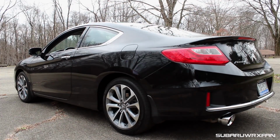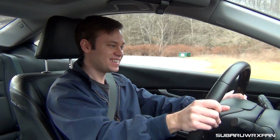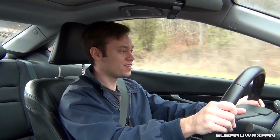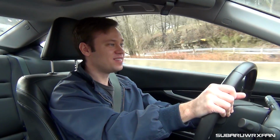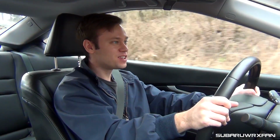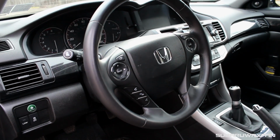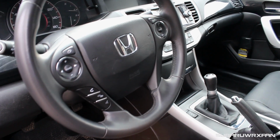These new ones, completely different animal, completely different, and it just pulls from any gear, any RPM. I mean, it jumped up in speed quick there, and I'm only in third gear, and it just flies. But man, oh man, what a car. Yeah, and especially when you think about the price of these too, they're relatively affordable for what you get, and really well equipped for the price. Pretty compelling argument here. So yeah, really like it a lot.